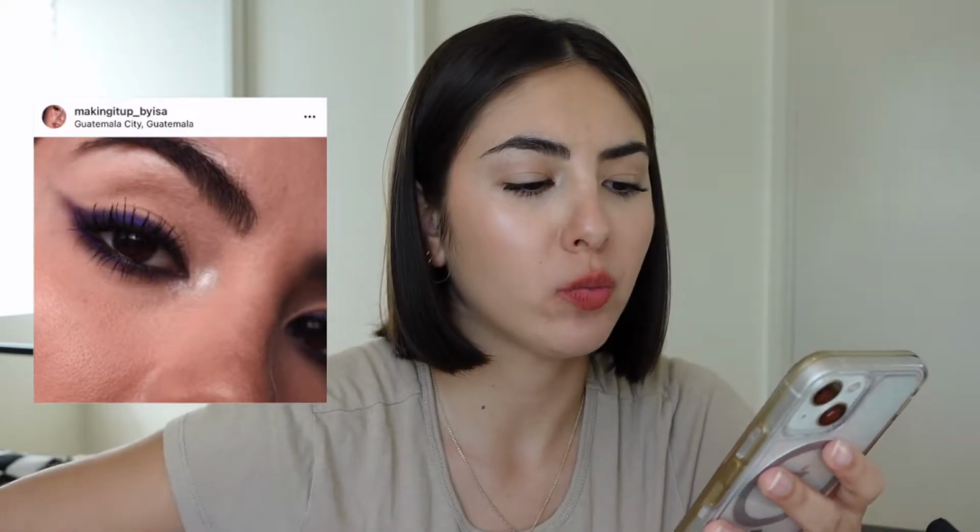Okay, we have more smoky wings. These were some purple wings I did for Halloween. I can see my mascara smudges. You can tell this is when I stopped caring about editing as much. Then it all went downhill from there, let me tell you.